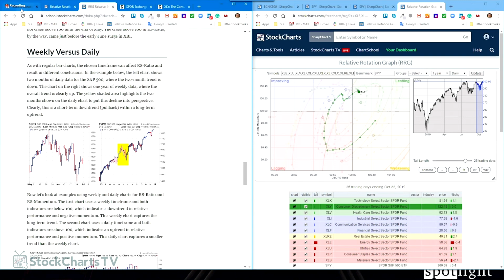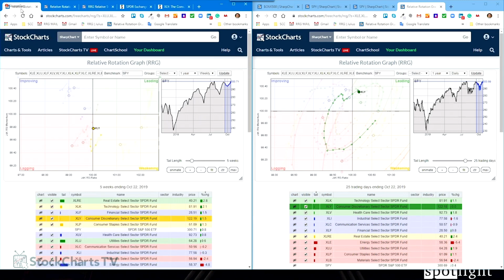And that is exactly what you will also see on an RRG, where the daily RRG shows you a lot more granularity, a lot more detail than on the weekly. So this 25-day trail covers this 5-week trail. And you see that they're moving largely in the same direction, but this is much wider and much more detailed than it is here. And you will see that over and over again.